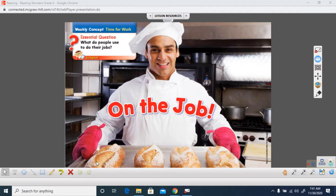What are these things that's on his hands, do you think? They look kind of big and poofy. What are those? Those are oven mitts. He just took this bread out of the oven, and that pan that the bread is on is really, really hot. So he uses these thick oven mitts to protect his hands from the heat.